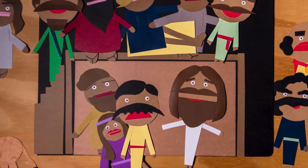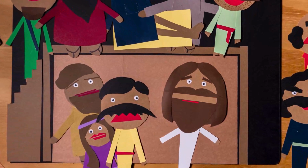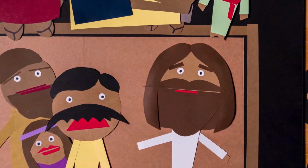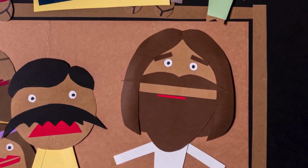God's kingdom is like a mustard seed, which is the smallest of all seeds. But when you plant the seed, it becomes the largest of all.